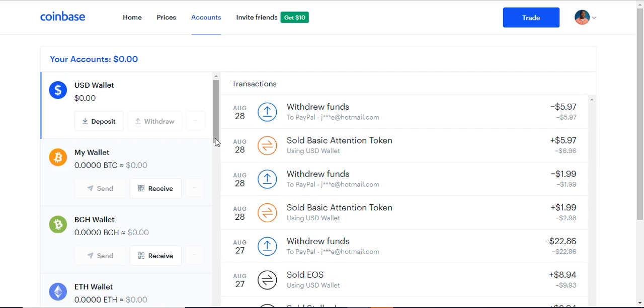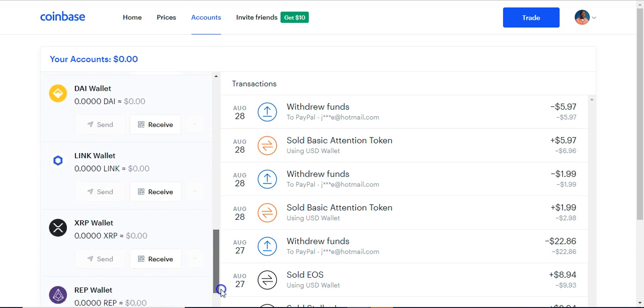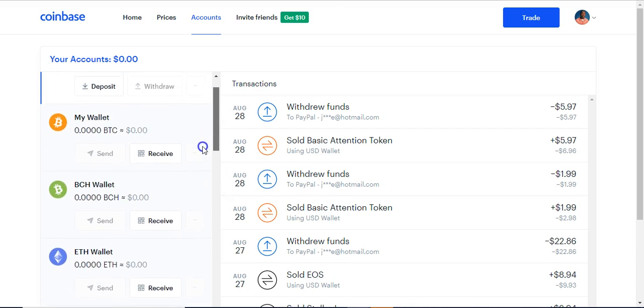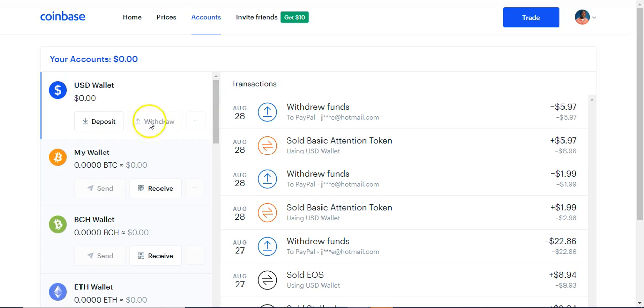some Bitcoin. Okay, you need to go down here to your Bitcoin wallet. Or did I pass it already? I probably passed it. Yeah, this is your Bitcoin wallet. I figured that was the first one. The Bitcoin wallet is right under the USD wallet. It'll show the amount of Bitcoin that you have right here and the dollar amount of what it's worth.